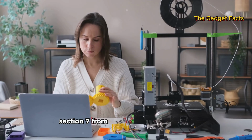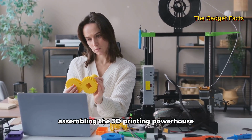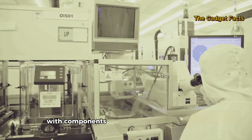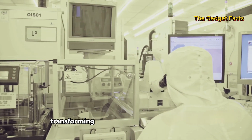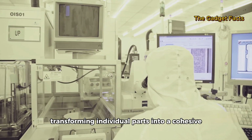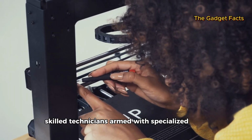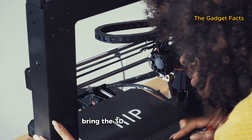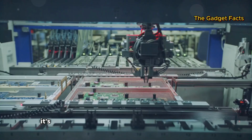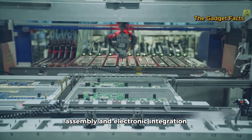Section 7. From components to cohesion. Assembling the 3D printing powerhouse. With components sourced and quality checked, the assembly process begins, transforming individual parts into a cohesive, high-precision machine. Skilled technicians, armed with specialized tools and meticulous attention to detail, bring the 3D printer to life. It's a carefully choreographed ballet of mechanical assembly and electronic integration.